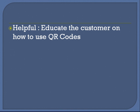You want to educate the customer on how to use QR codes because not everybody knows and understands how to use them. As years and months begin to pass, it'll begin to evolve and people will understand it better. But if you help educate the customer on how to use QR codes and how to go to the application marketplace and find an application that reads and scans QR codes, most of those people will actually be happy that you taught them that. And guess what?